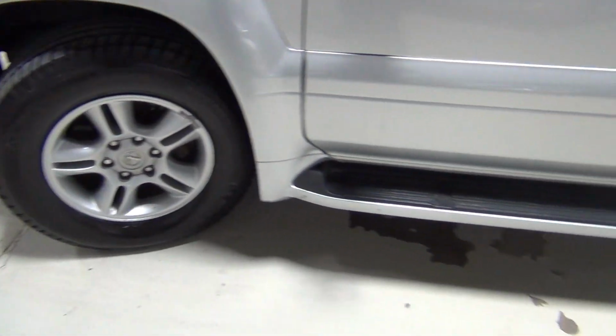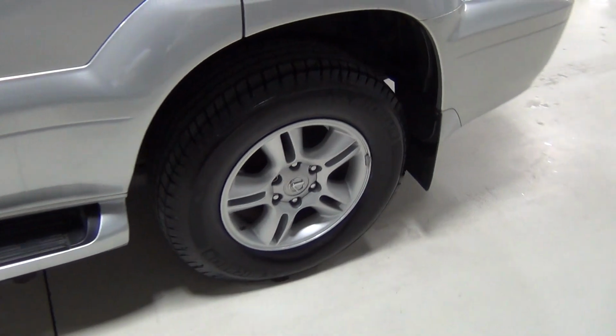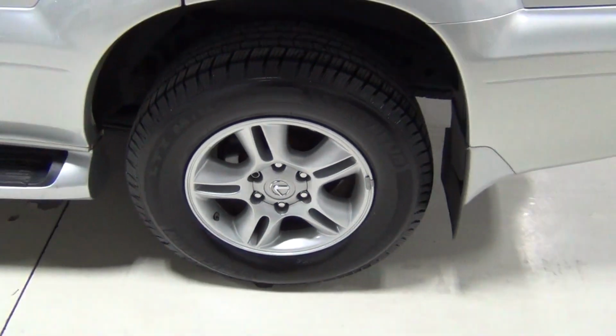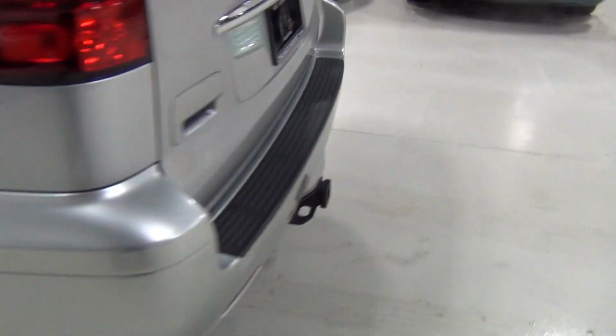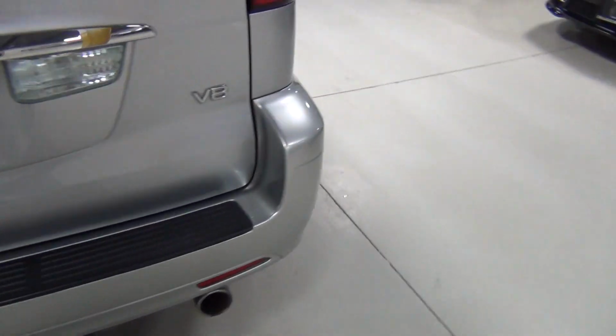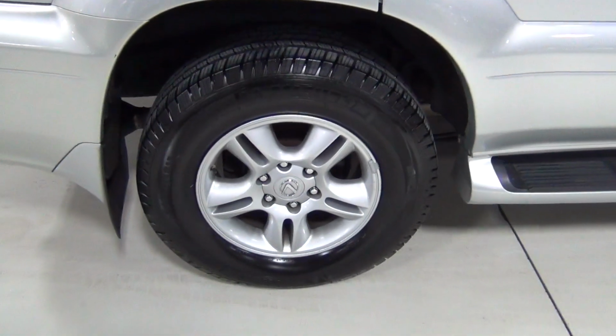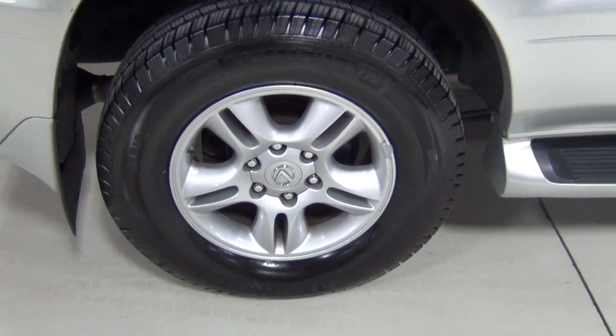I'm going to show you all the wheels and tires. So the tires are almost new. It's a very expensive proposition, putting Michelins all the way around this, but so is a timing belt, and they did that too. So it's a very, very well cared for Lexus.